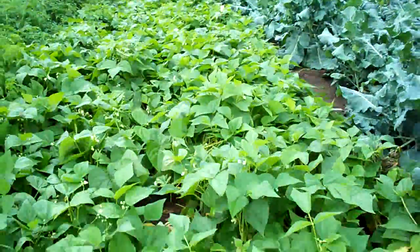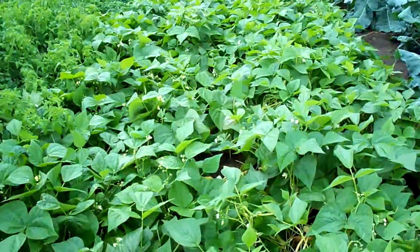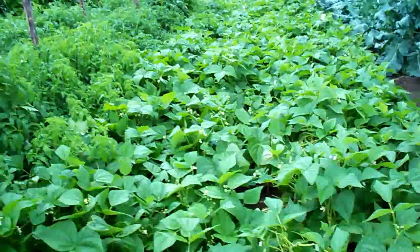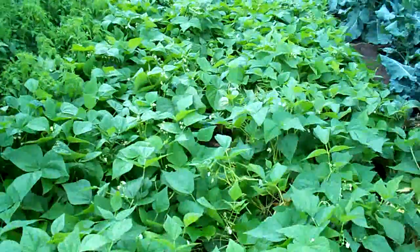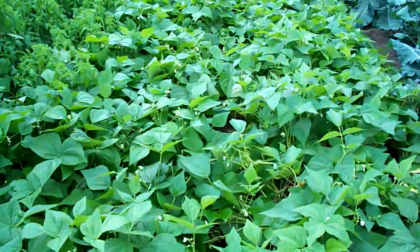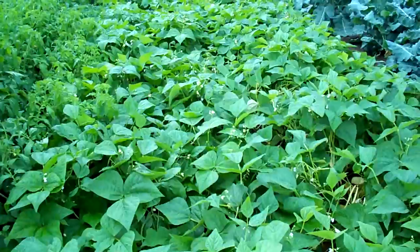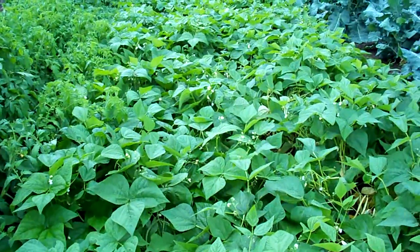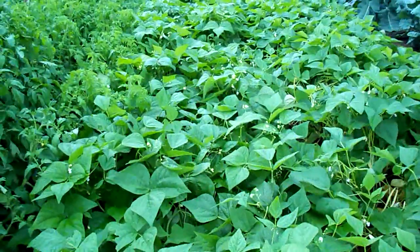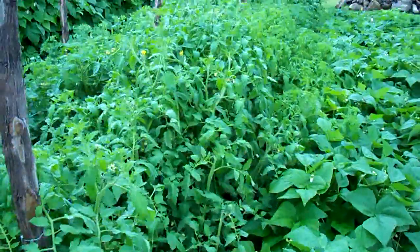The beans, they just keep growing. They don't stop growing. They just keep producing more and keep growing. They were supposed to be done growing last week, 60 days, and they just keep going. It's bizarre. You keep picking them, and you go back and there's more flowers, and they just keep producing the beans. It's crazy.